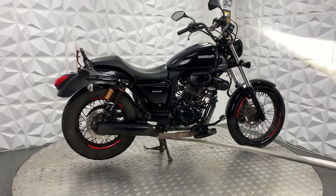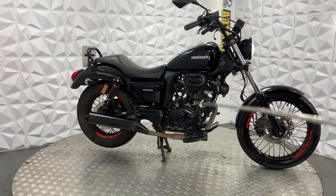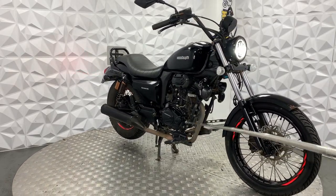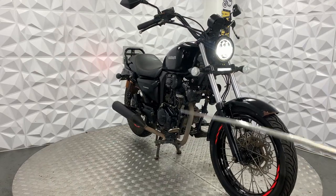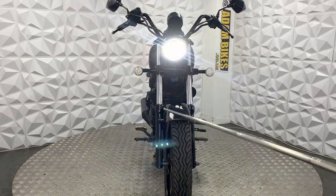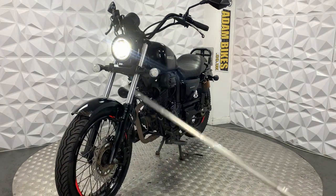The full standard exhaust is missing the end cover, but that does not affect its use. Standard rear sets on either side, in very good condition. Forks are in good condition. You can see the front mudguard has a couple of marks here, but nothing major at all.